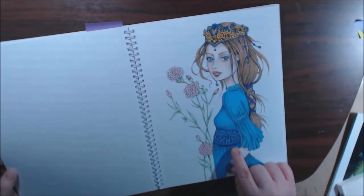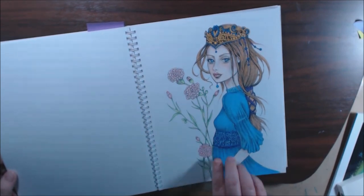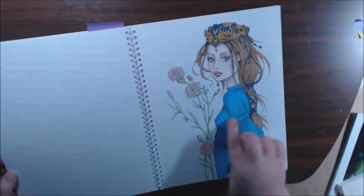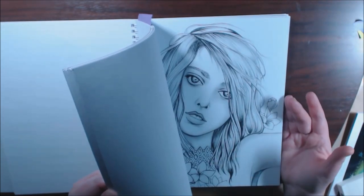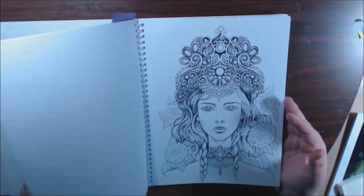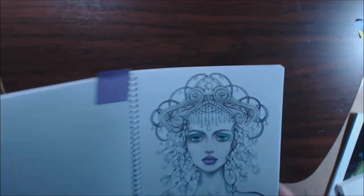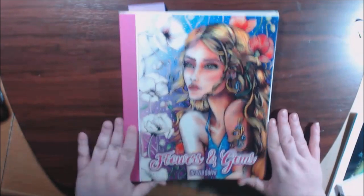My only issue with this book was in some of the spots when I'm trying to blend the colors. You can't really see it right here, but the ink rubs. It's one of those books where the black will rub into your pencils and makes it look dirty. So either don't blend or use markers or paint or something. Maybe this is the one my daughter started on. And that's it. Flowers and Gems by Grazia Salvo.